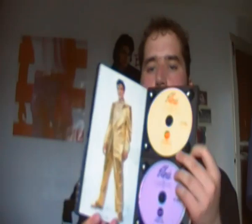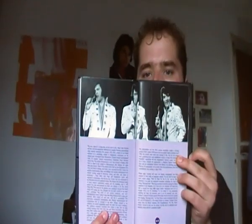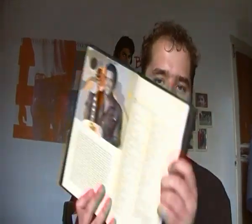There's the back. Again, much like the other one, nice pictures inside, liner notes, where each track tells you where it was recorded and what take it is.